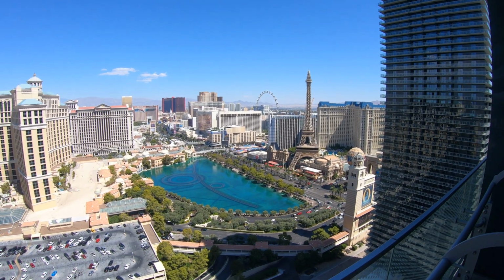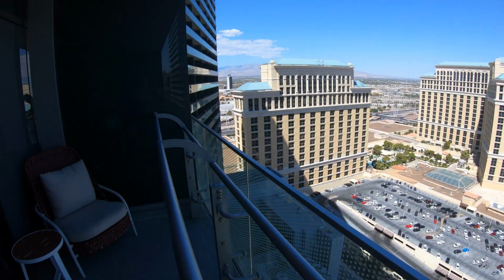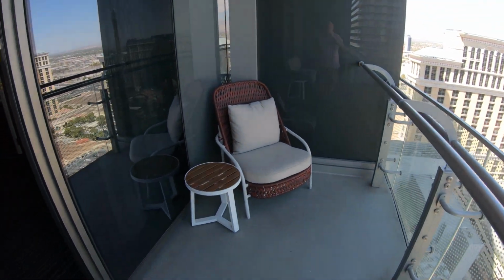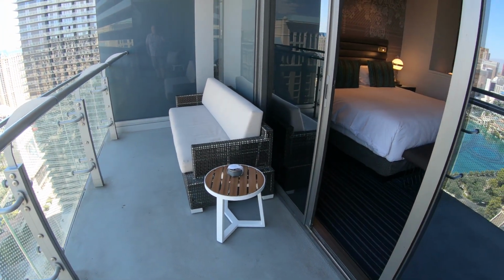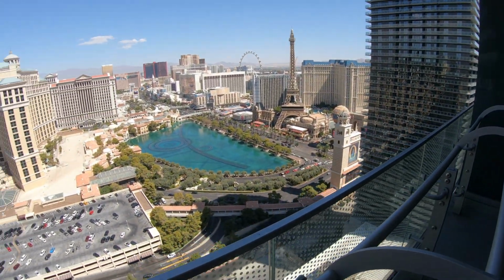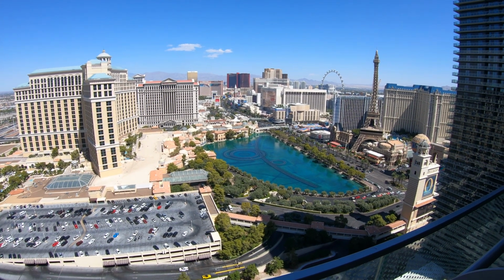So as you guys know, I stayed on the Strip quite a few times in the past, and I have to say this is hands down the best view I've ever had since I've been visiting Las Vegas. You have the Bellagio fountains right in front of you. You also have the Paris Hotel's Eiffel Tower and balloon in front of you, and off in the distance you can also see the High Roller observation wheel. And it looks more beautiful at night, and I'll show you a glimpse of that as the video continues.